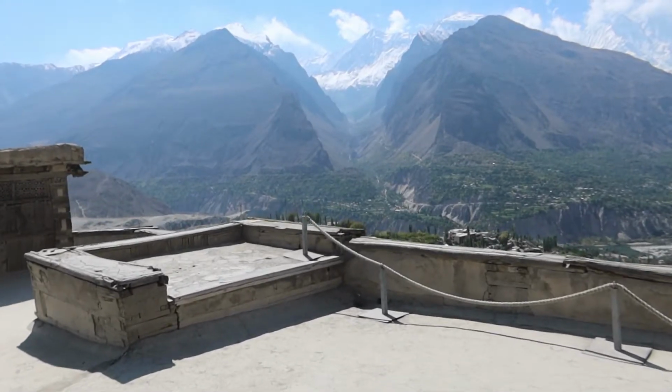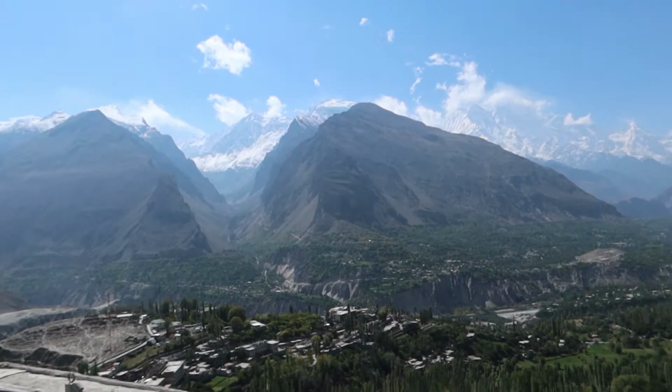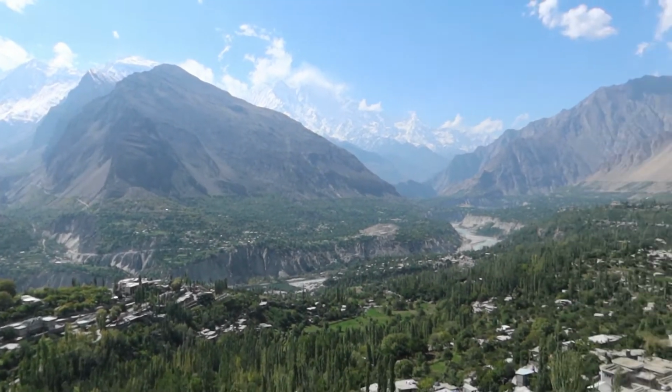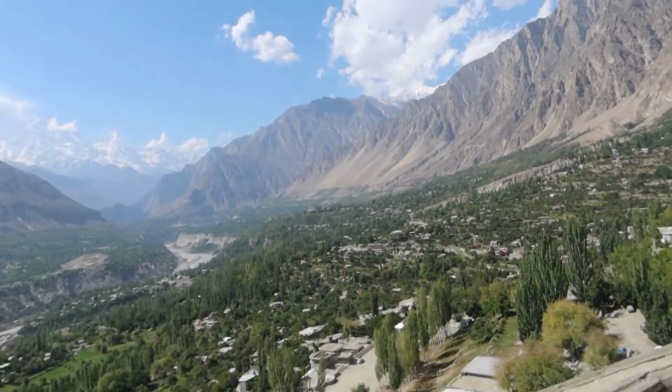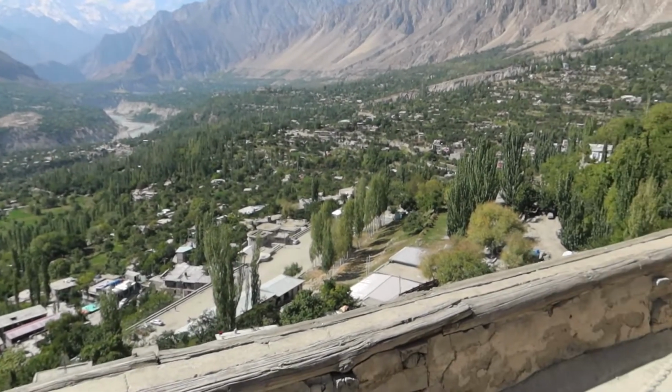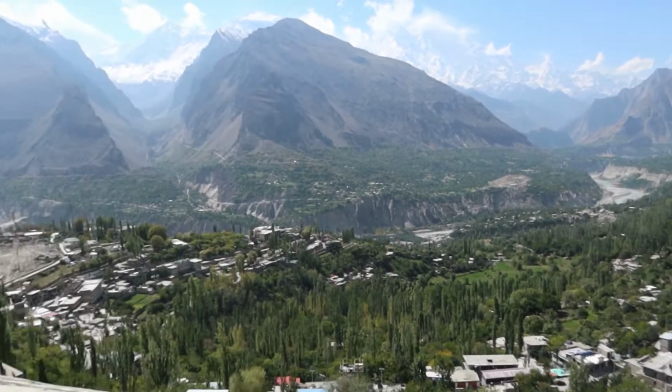Okay, dear visitors, you are at the royal terrace of the fort. It's a very bright sunny day now. The river Hunza flows from east to west. All these trees are being planted. None of them are naturally grown. So we have tall poplar trees, very thick fruit trees.